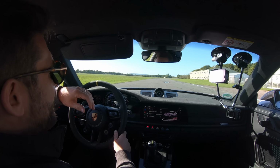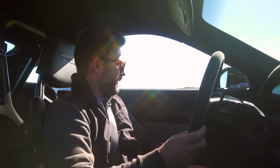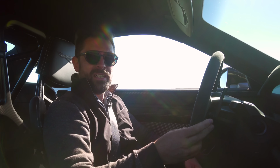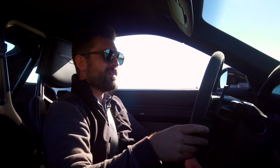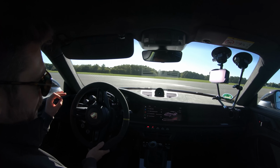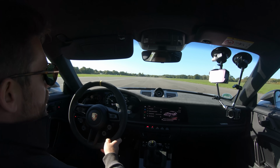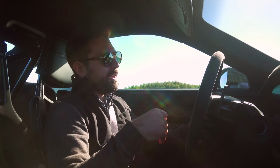Whew. You know that cliche statement, it's like a race car for the road, and it never really is? This actually fulfills the brief. It fulfills the brief. This is by far and away, not an evolution, a revolution of change compared to the previous lineage of GT3 cars.